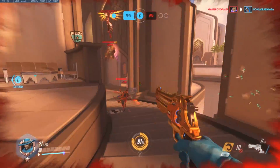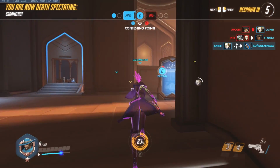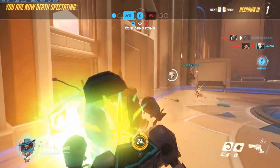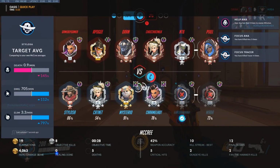Anyway, I'm caught out in the open here, so I'm going to get wrecked. Can't get the health because Sombra's hacked it. But you can see, right? The thing on the left, the target average thing, I don't have a problem with that. And also there is a post-game score screen. And again, that's good. These are things which can help you get better at the game. They're tools you can use to learn. But these pop-ups are where the issue lies.